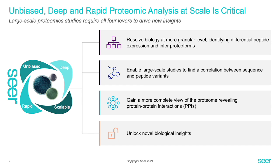Unbiased, deep, and rapid proteomic analysis at scale is critical to enable the kind of studies that deliver new insights. With a technology that delivers all four attributes, you can resolve biology at a more fundamental level, with data from peptide differential expression helping you identify different biologically relevant proteoforms.